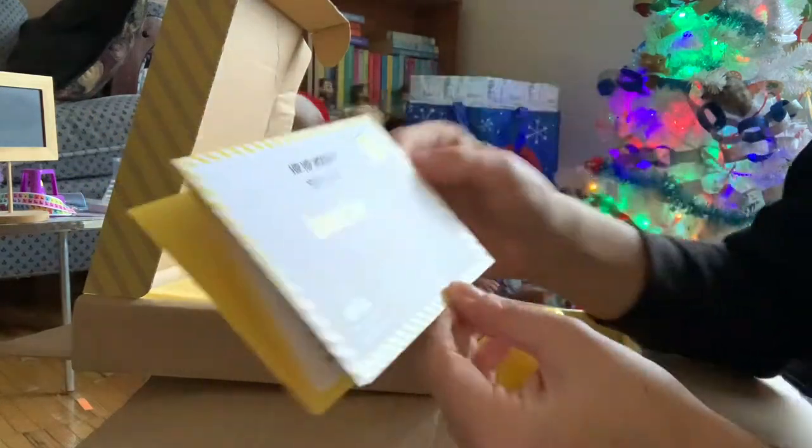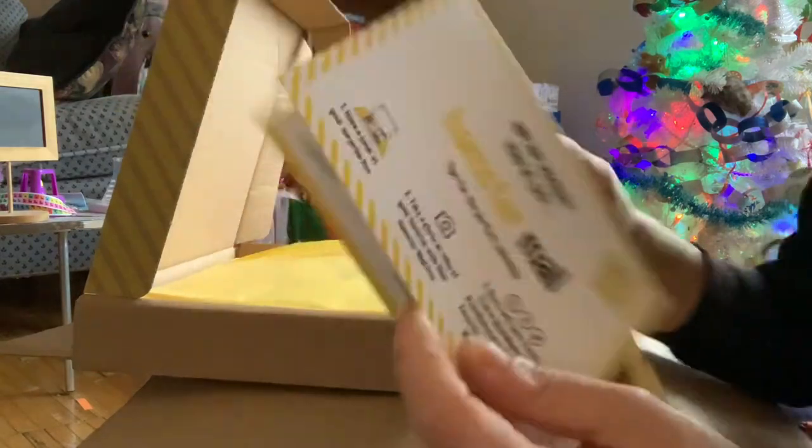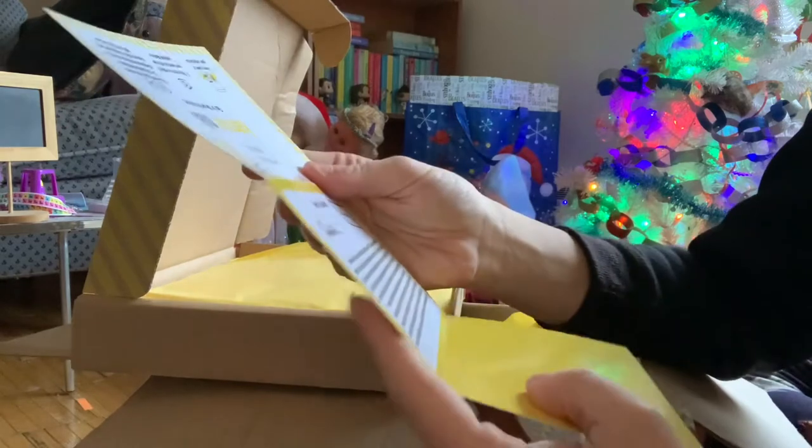Hashtag sendhamstermail. We award our favorite picture each month with 30% off their next box. Oh, I didn't know that. And there's always a charity of the month.